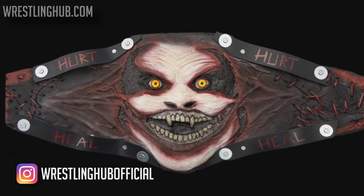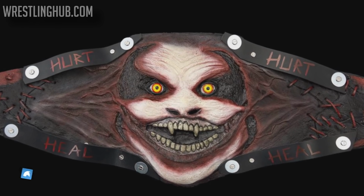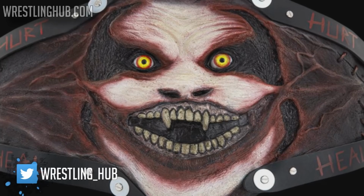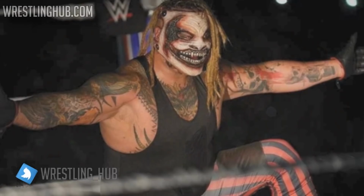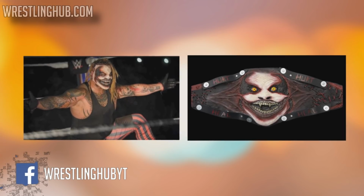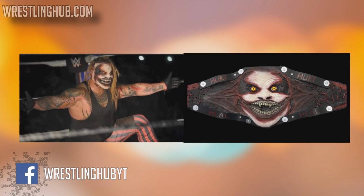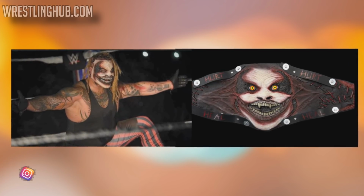Sure, the belt is creepy and sort of fits his character, yet at the same time it doesn't really look like a title. It looks like an accessory. Wyatt will continue to spotlight the blue Universal title on the Funhouse. However, there is no doubt that the reported $6,500 custom handmade Fiend title is one of the worst custom championships to come out of WWE in a long time.